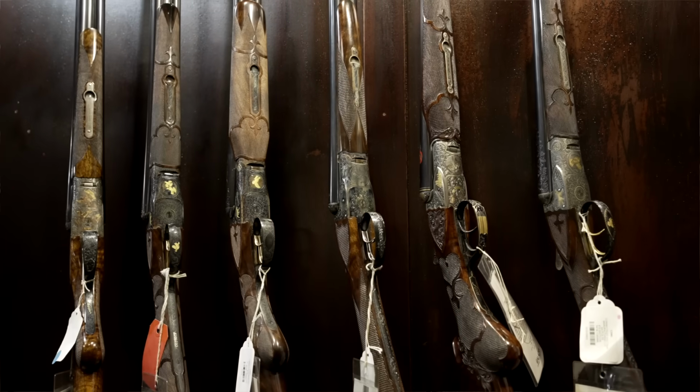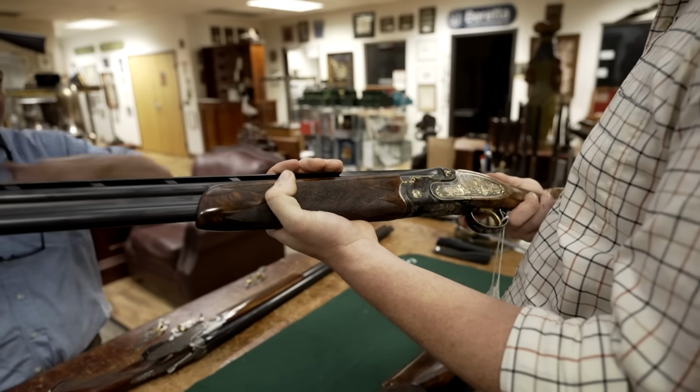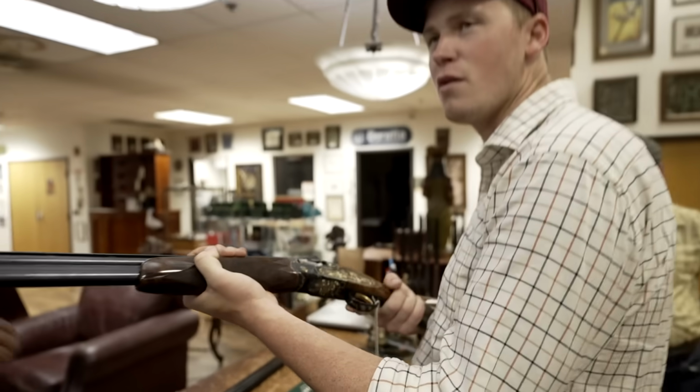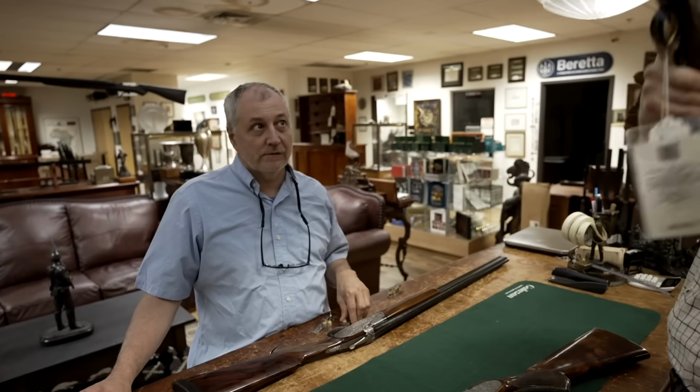You can create the most incredible machine in the world with robots, and you can have Tesla and Elon Musk develop all this stuff for you. I want to see the Elon Musk shotgun. That'd be quite cool. At the end of the day, if there's not handwork in a fine shotgun, it'll show.